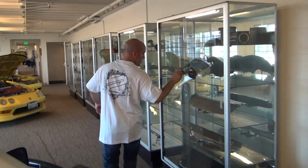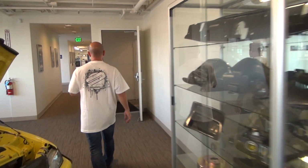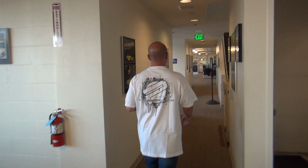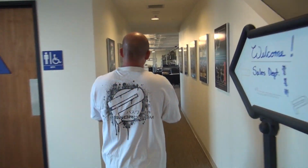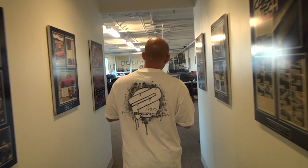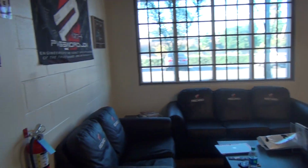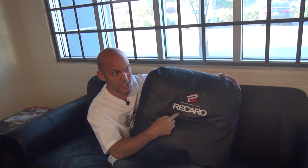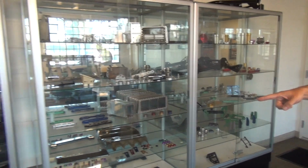Take a look at some more of the carbon. Jesus, look at this piece. That is awesome. So let's take a walk and see what we have down here. I think it's just offices. But like I said, there's nobody here, so we're just kind of wandering around a little bit. Yeah, it's just offices with some Recaro. These were actually stitched by Recaro, here, and they stitched all these seats. So this is as legit as it gets. And I believe they're probably the only Recaro sofa in the whole wide world. Some more little bits in their showcase here, and some t-shirts, some swag.